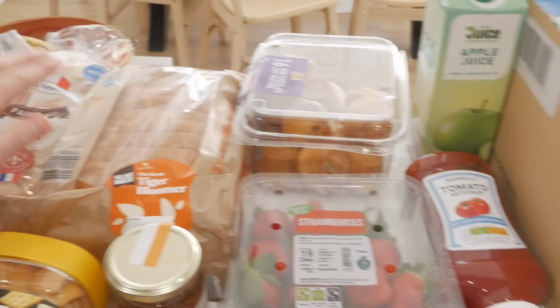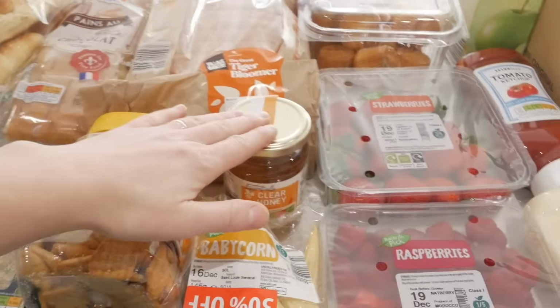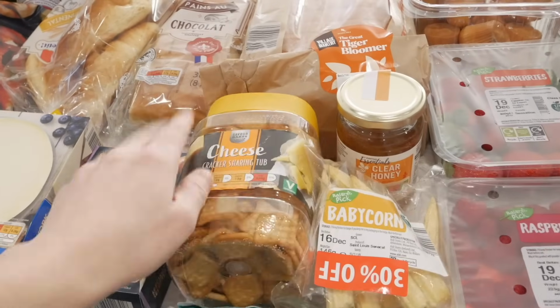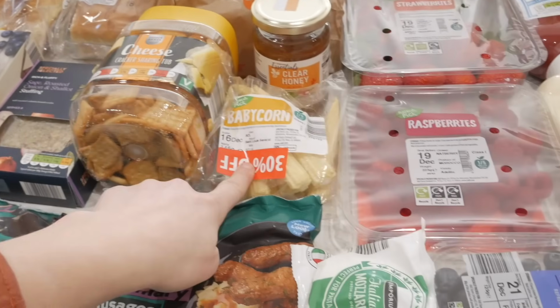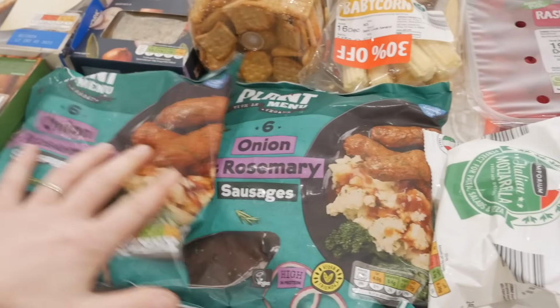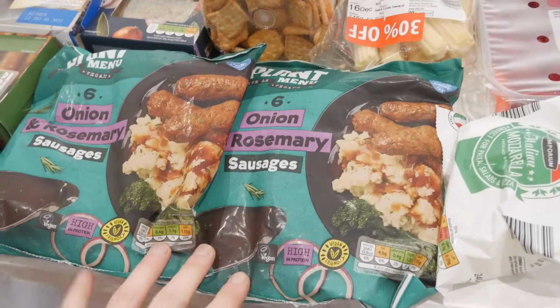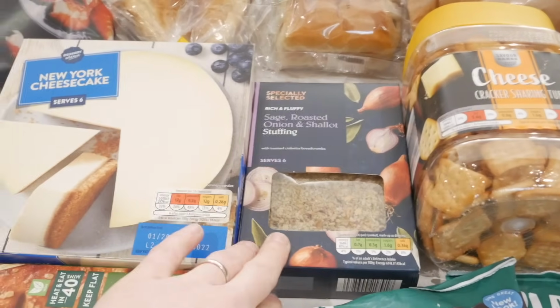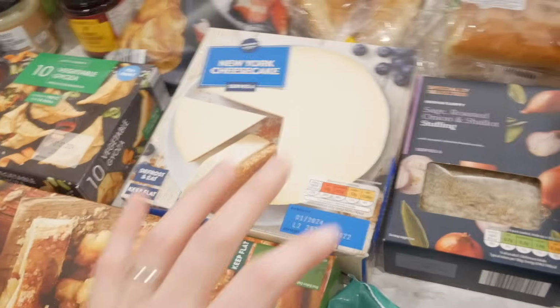Some muffins, some tiger bread, honey, panda chocolates and croissants. Joel sneaked in some crackers, corn, baby corn, sorry. Some sausages for either brunch and or Christmas if they don't all get used up. Some stuffing, fancy stuffing, I wanted to try it. Then we're moving on to Christmas.